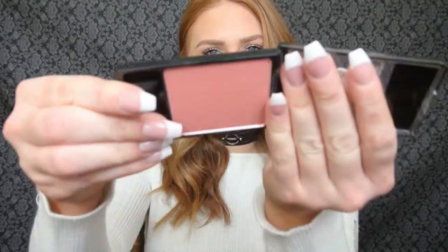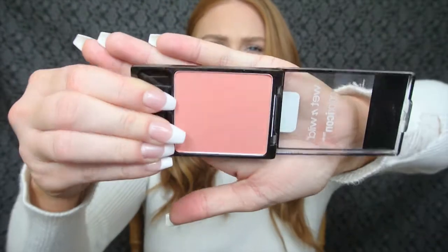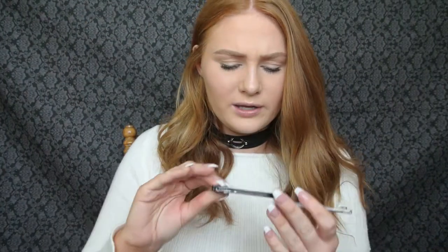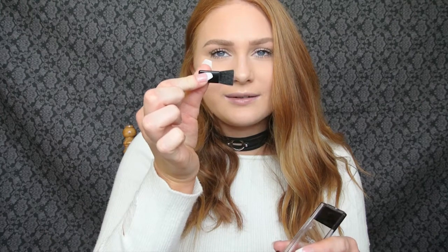Next, I have a blush from Wet n Wild, and this is the shade Pearlescent Pink. This is a really beautiful shade. It looks like NARS Orgasm. It's really nice and peachy, but it's got some little golden sparkle in them. It doesn't show up on your face. Comes with this little brush. Like, what are you gonna do with that? You gonna put some blush on? But the blush is really pretty. I like it a lot.